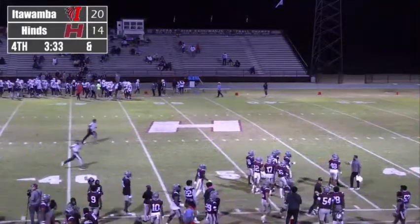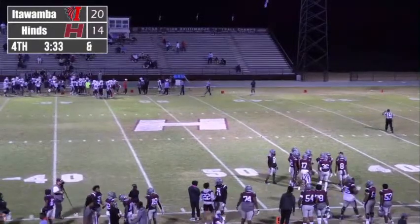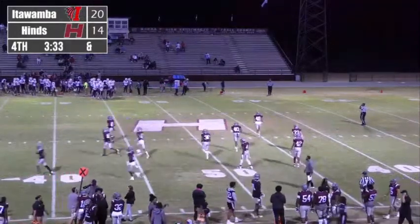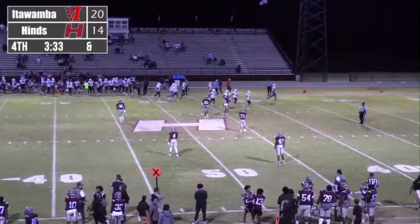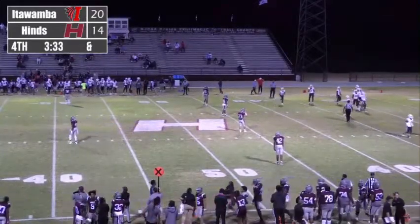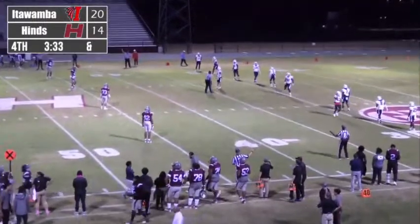So Hines will have a chance to tie and then win it here with 3:33 to play. They're going to put the ball in Roman Mueller's hands and let him do some magic. Tonight, Mueller, 14-20, 113 yards, a touchdown and an interception. Hines also has 2 timeouts if needed on this drive. Luke Jackson now on to kick off.